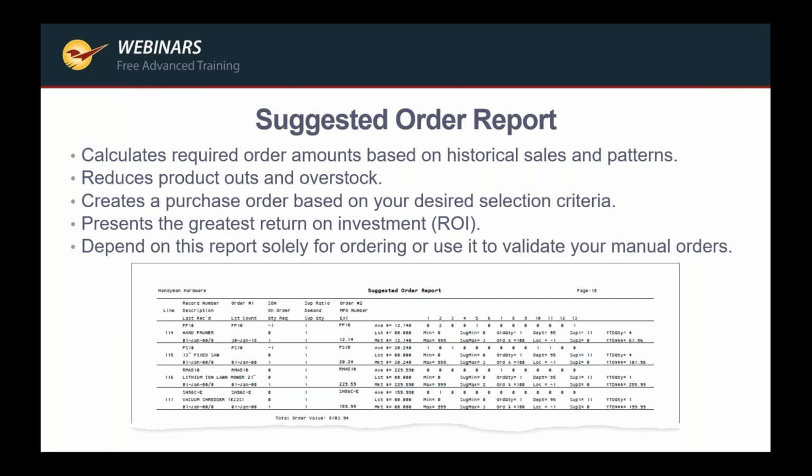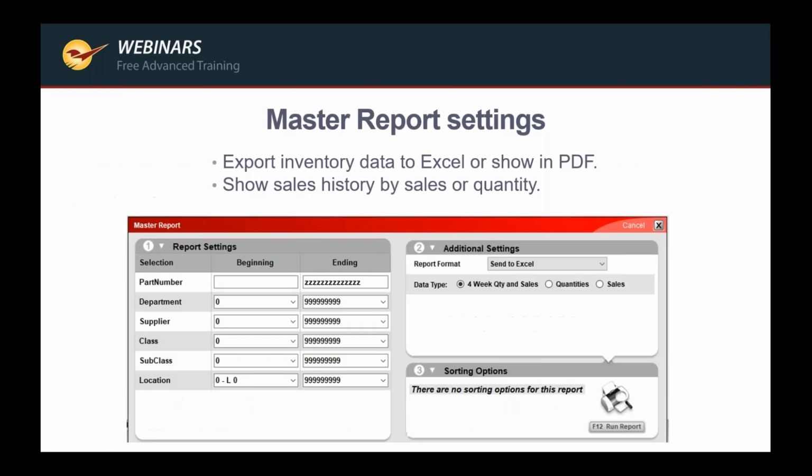Give us a call. This is a huge, not just time saver, but money saver, because you're taking the emotion out of ordering. So you're just allowing the computer to do what it does really well, and it's mining that data. It has all those data points, and it uses that to come up with a suggested order.